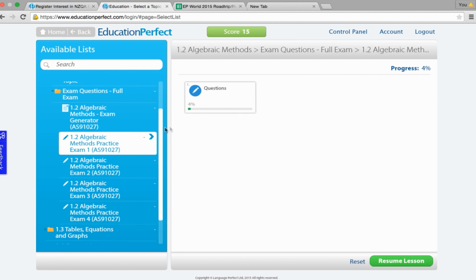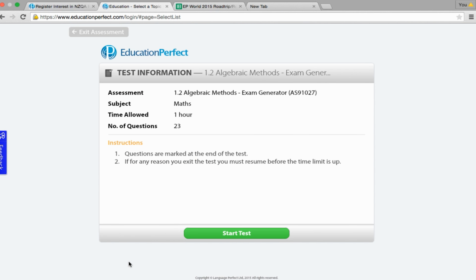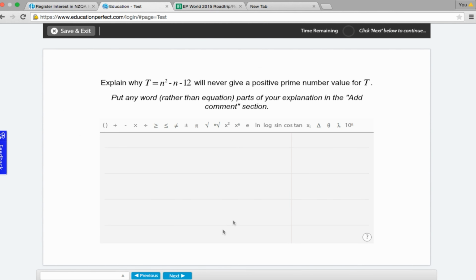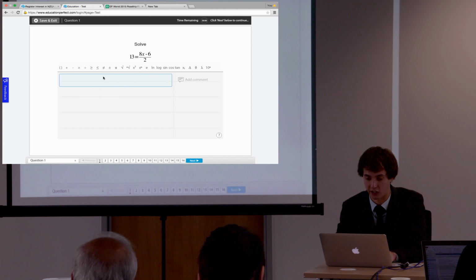So what if you want to do the whole thing without getting feedback? Yep, that's where the exam generator comes in, and Craig mentioned this. If we do that one, click Load Test. This is basically exactly how it would look for the EMCAT, and this is what we saw for the EMCAT before. How this works is it draws an appropriate number of questions from those 4 practice assessments that we saw, randomizes the numbers, and generates a unique exam based on the new assessment format. Within this exam generator they can keep doing this an unlimited number of times, and they'll keep getting new exams, essentially.